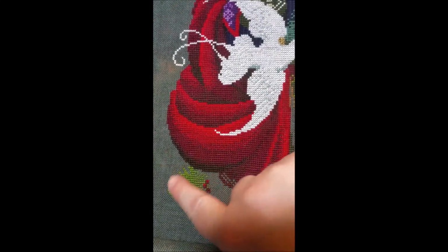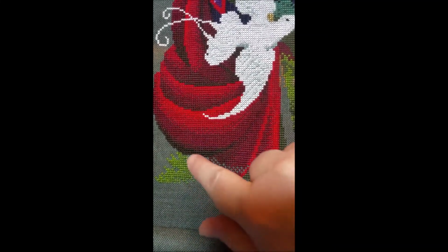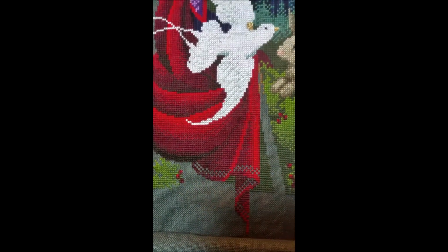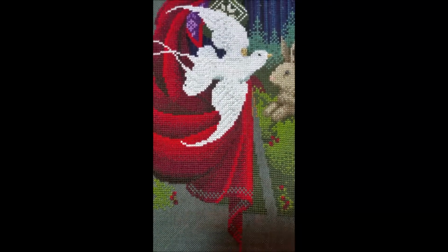I'm sitting here working on my Santa of the Forest. As you can see, a little bit of update. I've gotten a lot of the greens down here done, and all I have to do is fill in this little section here with this dark green that's right here. So that's going to be kind of mindless work.